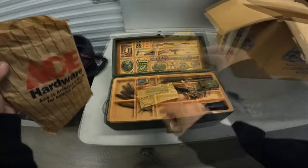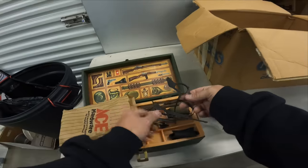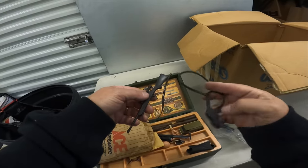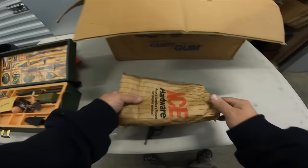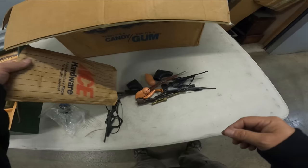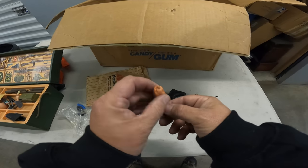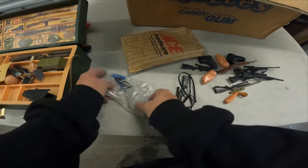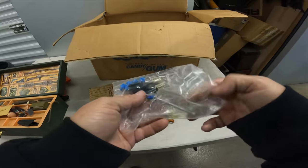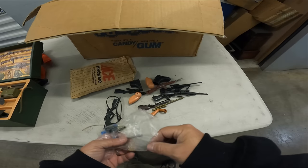All right, well, what's in here? More accessories for the G.I. Joe. This is great. That's really good. Oh, wow, this is really, really good. So there's a forearm and hand right there. Looks like a bicep. A bunch of guns. This is good stuff. I thought this was for gun cleaning right here, but it's not. This is more G.I. Joe accessories. A little pickaxe or something.